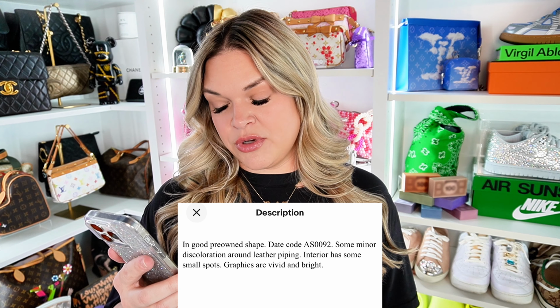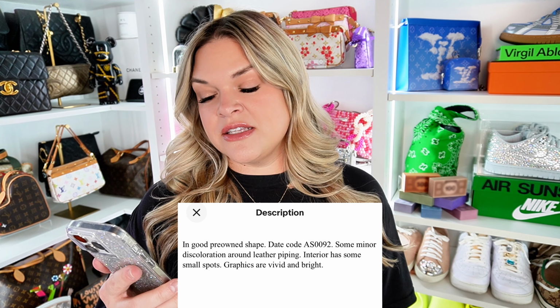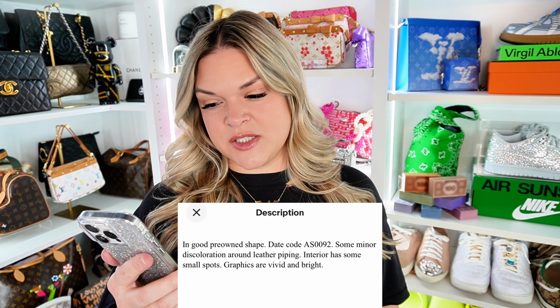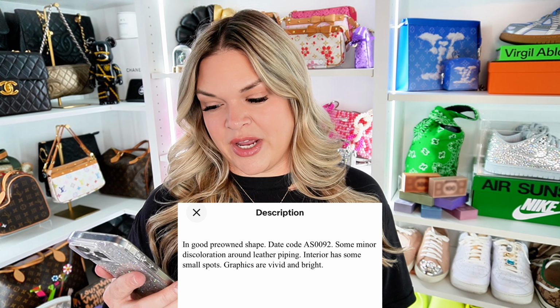I'll read you what the listing said. In good pre-owned shape, it mentions the date code, some minor discoloration around the leather piping, interior has some small spots. Graphics are vivid and bright. The pictures were pretty dark. I could see the discoloration around the piping that she was talking about, and some of the pictures were kind of blurry. However, the price was so good that I wanted to act as quickly as possible.